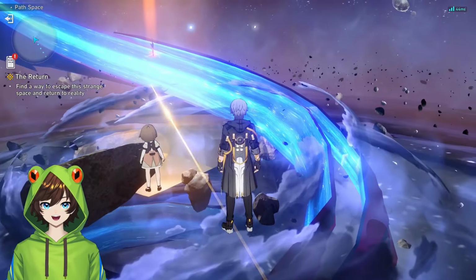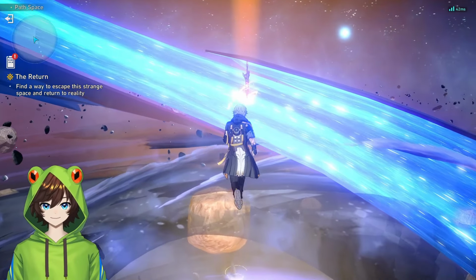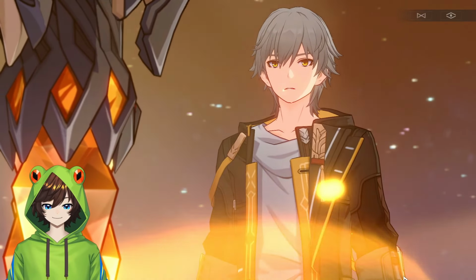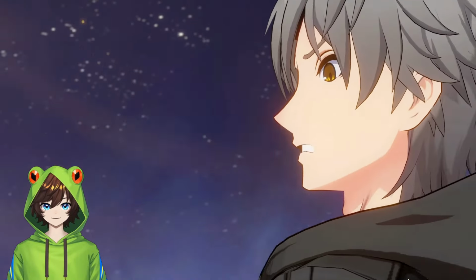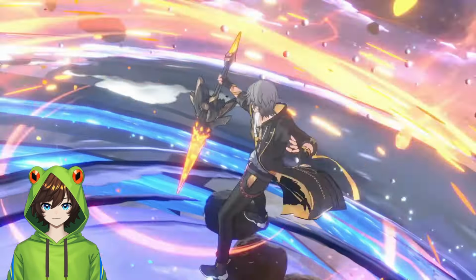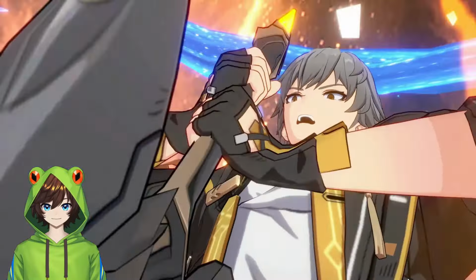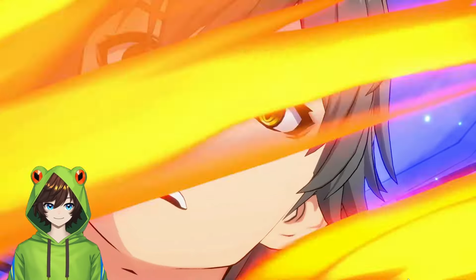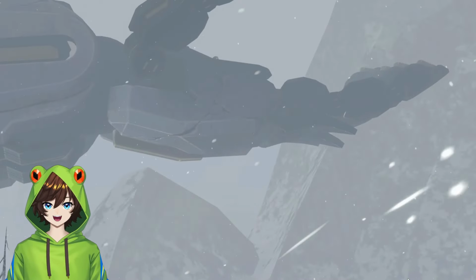Am I gonna unlock my Stellaron power like Kokolia? Am I gonna have like some second form? That would be so sweet. I love that sword. Cutscene! Oh! Come on, Trailblazer! Yes! Oh, there he is! This is absolutely amazing.